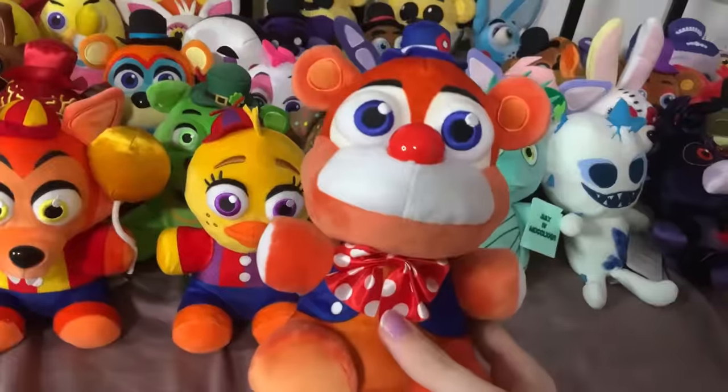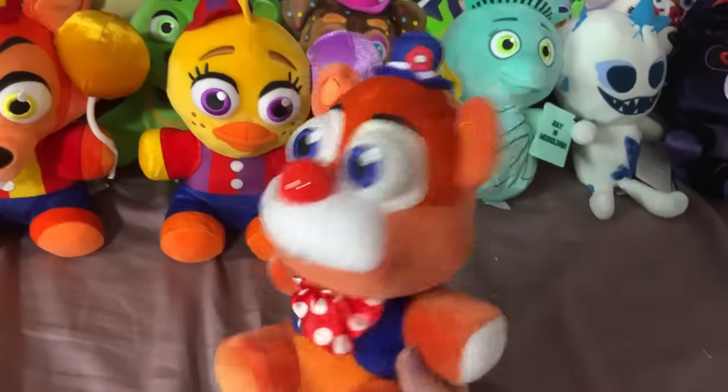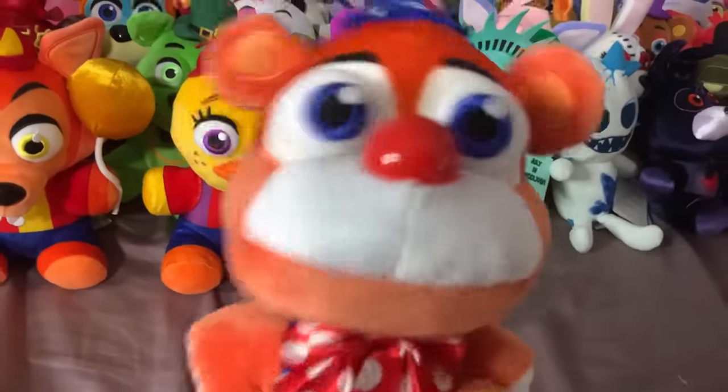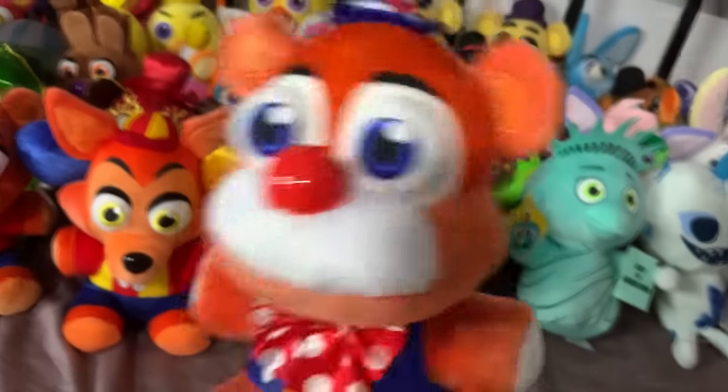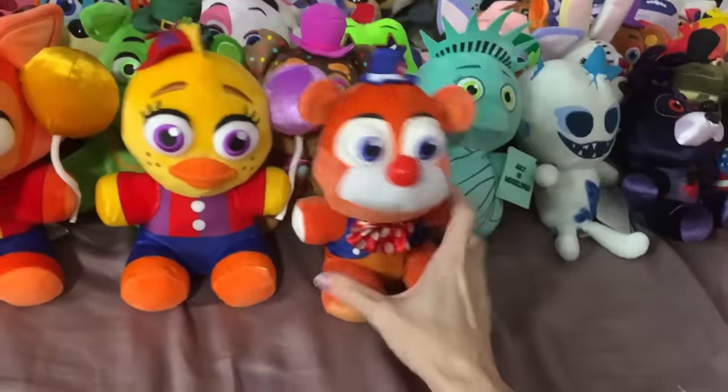Now we have Clown Freddy, or Circus Freddy. I actually don't remember which one it is, but I'm just going to say Clown Freddy. Here's Clown Freddy. Face paint. Got the red nose. Got the big bow. Got the vest. It's Clown Freddy. He's pretty cool. He's also very orange. But yeah, there's Clown Freddy.